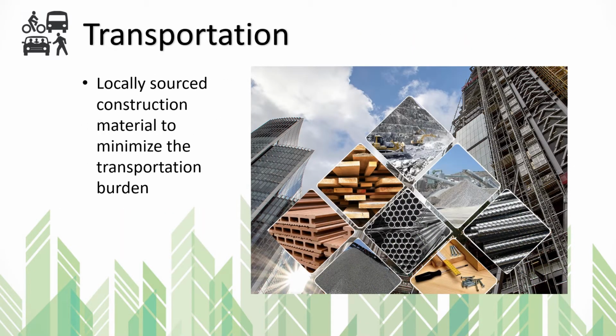So continuing on with transportation, in order to minimize the transportation burden from construction material, Children's used local and regional construction material as much as possible. This decreased environmental impacts through reduced vehicle time spent on the road. It also enhanced the local economy by putting money into the local and regional construction material sector.